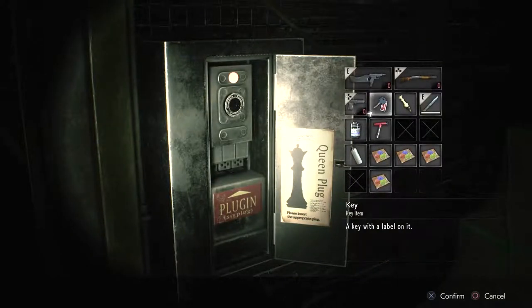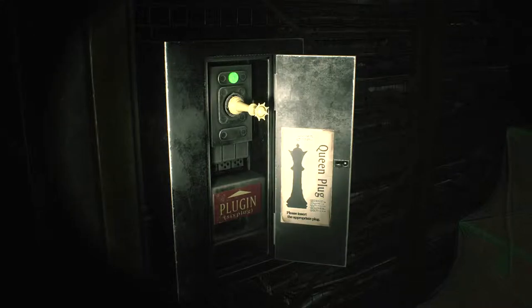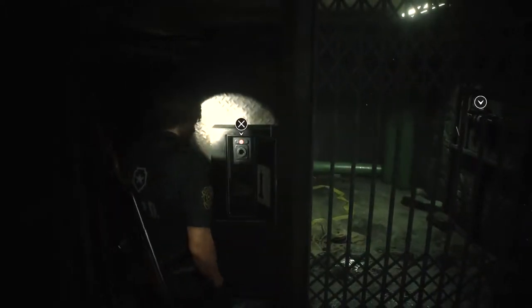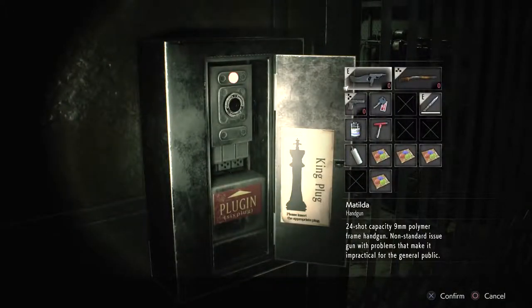Now take it over to the other plug station. Yeah, no, I know. I know that's where it's supposed to go. I think it's going to open up a different pathway to get to it. It goes here. I think that's going to let you go around, too. Now we need the king. I think the king is going to be in this room.